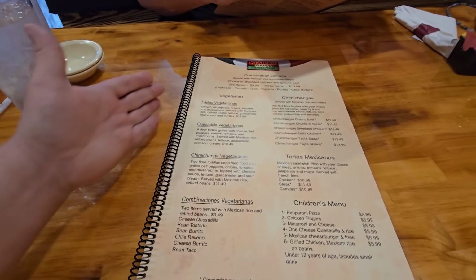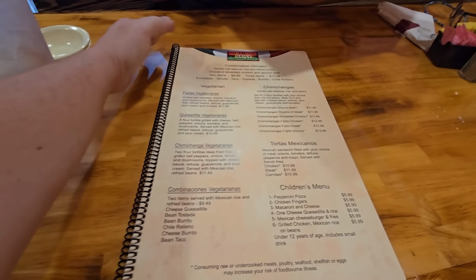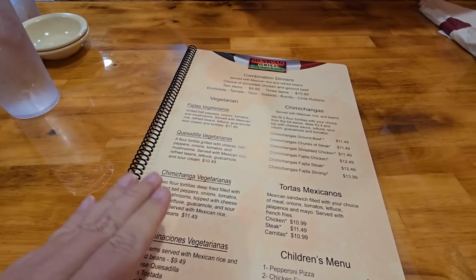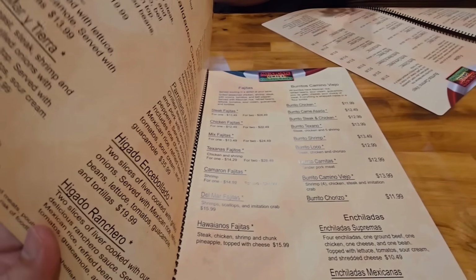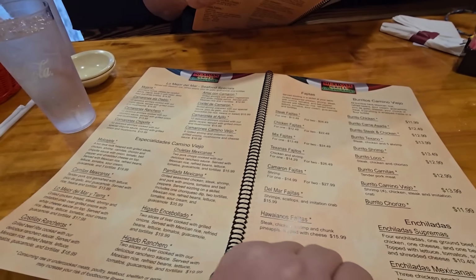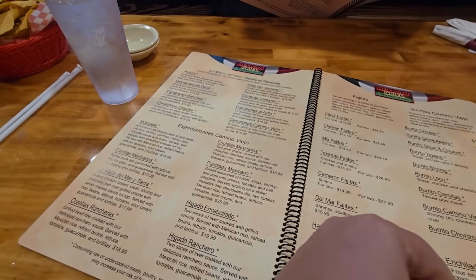So first off, their menu is huge. It's like the biggest menu I've ever seen. It's almost as wide as the table is. They have all your favorite Tex-Mex. They have combination meals, quesadillas, chimichangas, steak fajitas, chicken burritos. So yeah, pretty much all your basics. I think they have some seafood options over here.